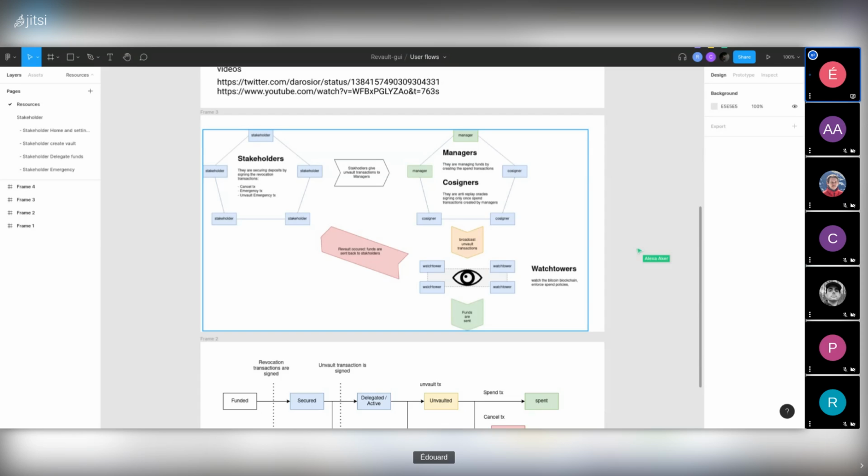When the managers want to move funds, I don't know, to Kraken or something else, they forge a spend transaction. The spend transaction, they share it with every watchtower. The watchtowers can check that the spend transaction is okay. And then, when the watchtowers are okay with it, the managers can broadcast an unvault transaction. The unvault transaction moves the funds out of the stakeholders multisig to the manager multisig, and the manager multisig can then broadcast the spend.